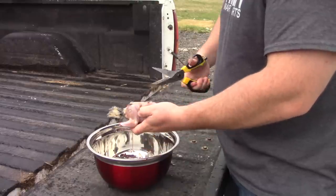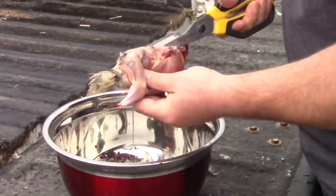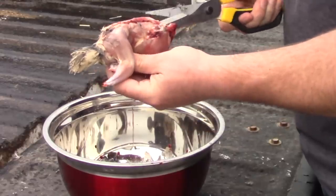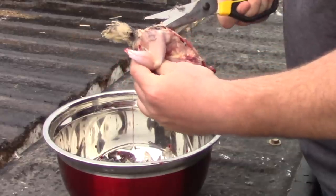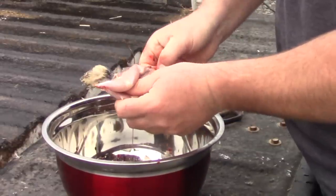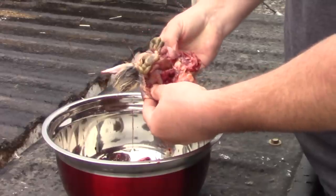So you come in here, just cut along the spine right here, and take that spine out on both sides. It comes right out, and then you can get in here and get all the guts out.